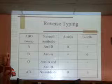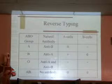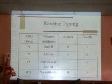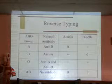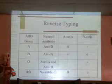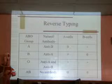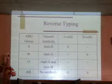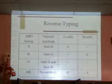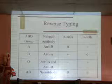Okay, we understand that row. Let's look at the next row. If I'm a B individual, I would make anti-A because my red cells don't have A antigen. It's foreign to me. So my plasma, which contains anti-A antibody, will agglutinate A red cells. But if I mix my plasma with B red cells, it will not agglutinate. O individuals, what's on the red cells? Do they have A? Do they have B? No. They lack both A and B. So what would you expect to find in their plasma? Both anti-A and anti-B. So if I take an O individual's plasma and mix it with the A red cells, there's agglutination. If I mix the O individual's plasma with B cells, agglutination again.